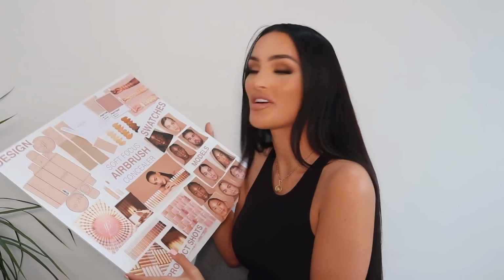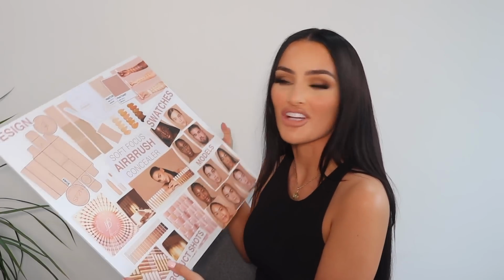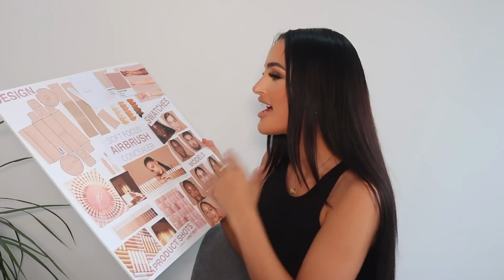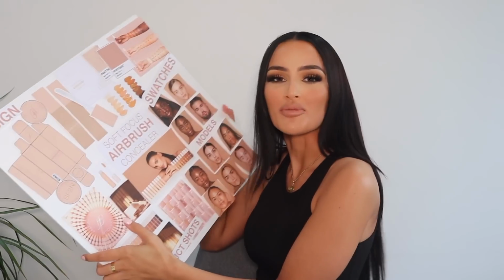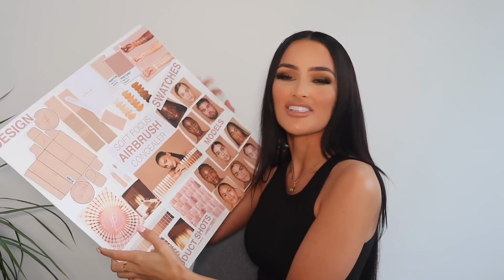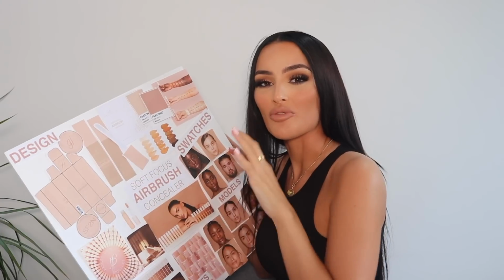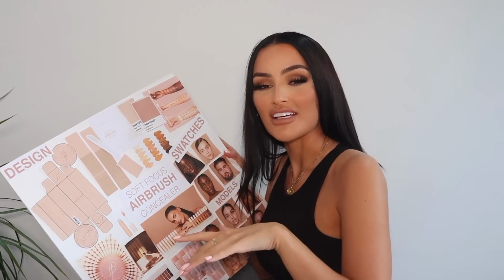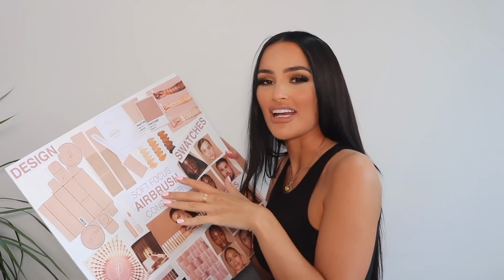So up here in my office is the Soft Focus Airbrush Concealer Vision Board. So this has been where we've added pictures literally from the start of the journey all the way up to the end of the journey. So I just wanted to show this to you guys because this is so special to me. It shows the whole journey and just everything, how it's all come together, and I just love looking at this. I really, really do. So I'm also going to sit down with one of the girls in the office later on in this video and show you how we started the design ages ago.